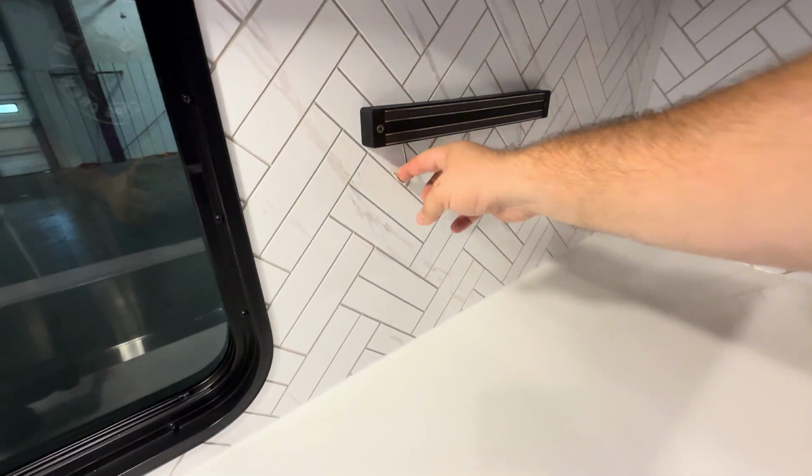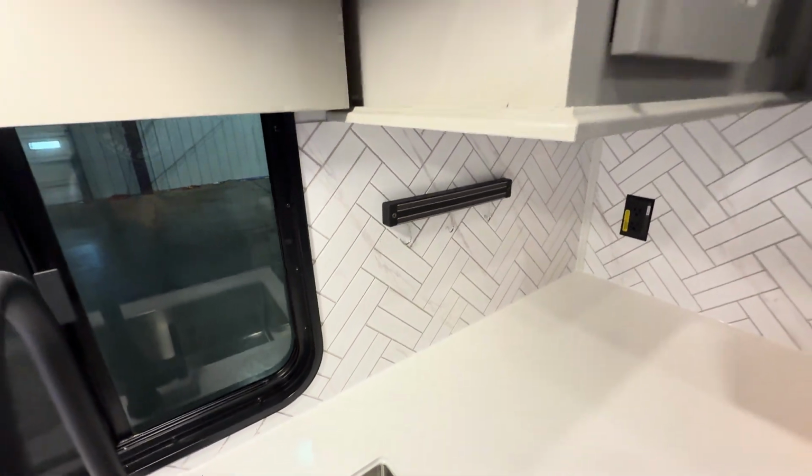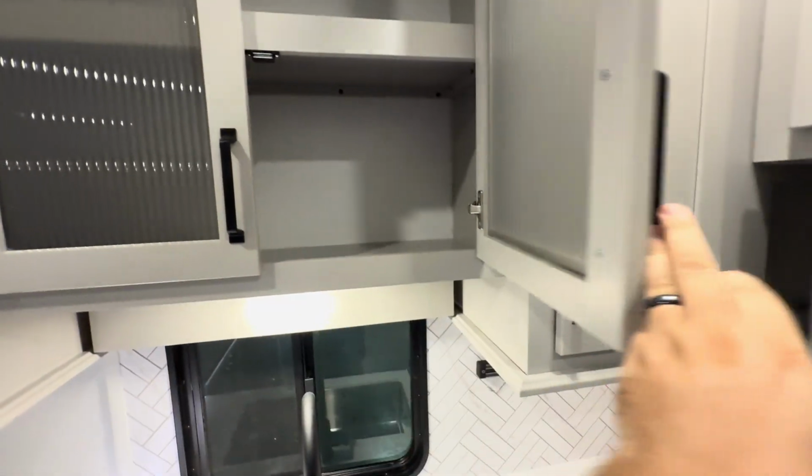Magnetic strip with the hooks, whether you want to put a little towel, a mug, or some knives. You got the ability to do that. I'm surprised everyone doesn't do that. I think that is just a super functional little addition that probably doesn't cost more than a couple bucks. It's a no-brainer.